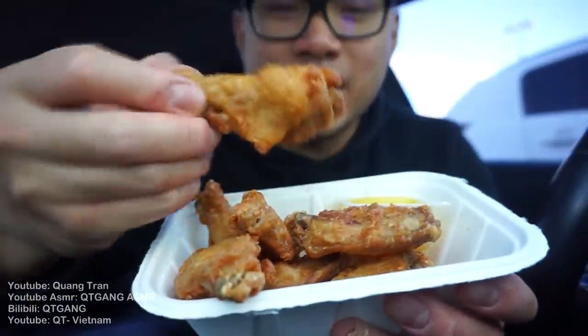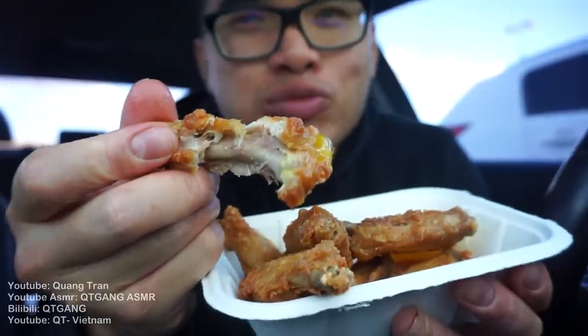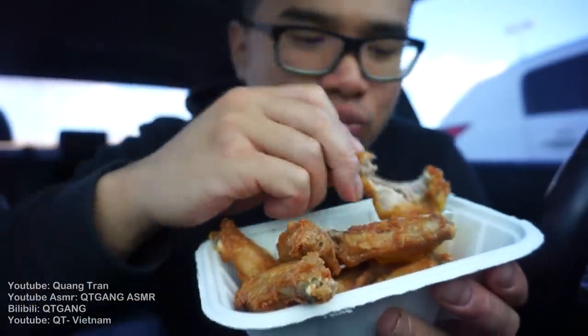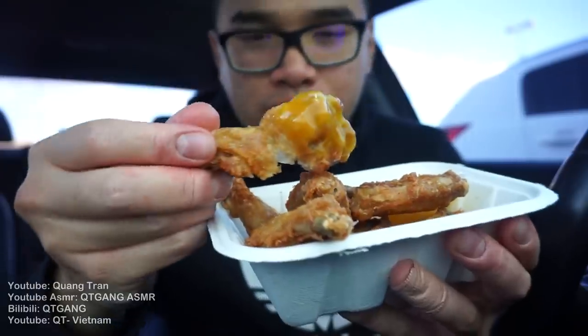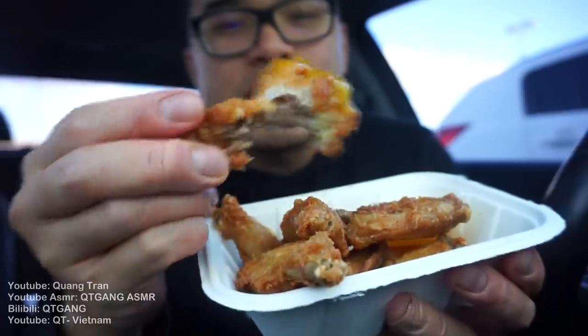Alright, let's get back on these wings, guys. So, look at that. Got the honey mustard again on that. Honey mustard and these wings are unbelievable, guys. Another bite of this. Quick tap. He's got it. Nice. Then I gotta ask you guys something. I will not order chicken tenders ever again. I'll just get maybe a 20 piece of wings, and some honey mustard on the side. Mmm.